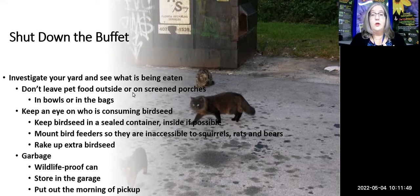So keep it in your garage, or in a plastic trash can with a lid. That is the dog food bin. Or a big plastic bin, to keep it in something that's going to contain it a lot better. Also, that would help with summer mold and things like that if you're leaving it outside.